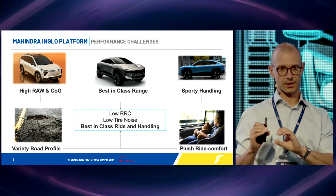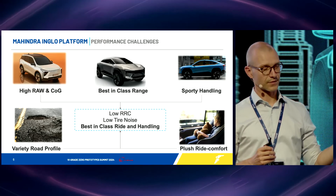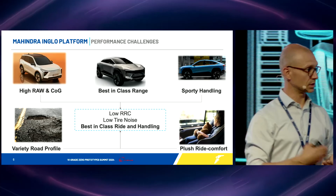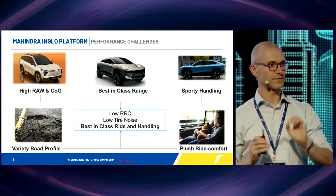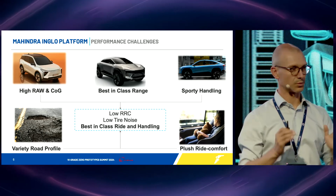And of course, on the lower side of the slide, you can see also some requirements which are very specific to the market, because the market needs to work properly on road profiles which are very challenging, roads which are very complicated to deal with. And at the same time, we need to have a very plush ride comfort. It's a very specific requirement for the Indian customer to have a very plush ride comfort for all the products.